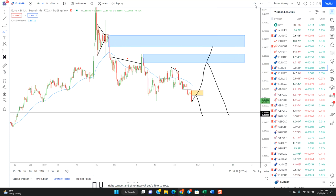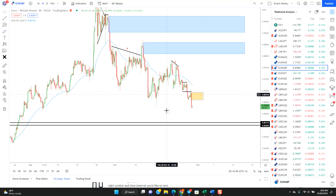Pound is still strong, looking for pound buys at the moment. So looking for EG sells, just looking for different levels.